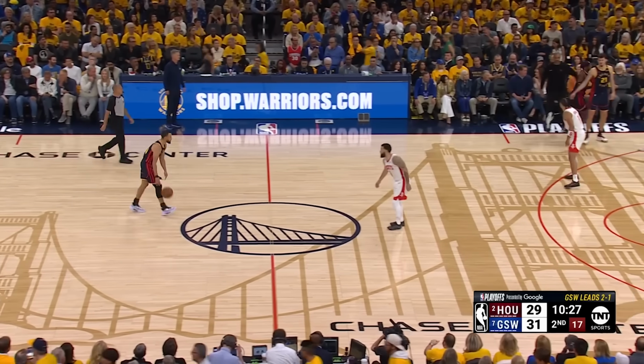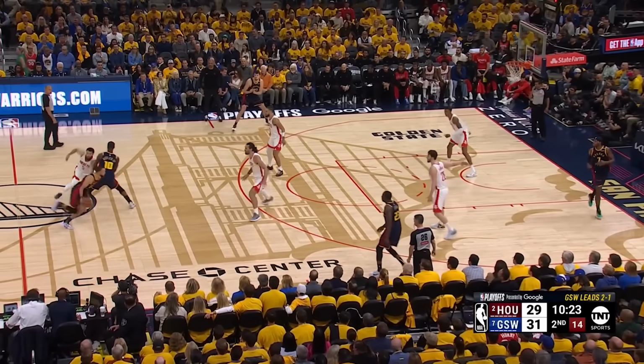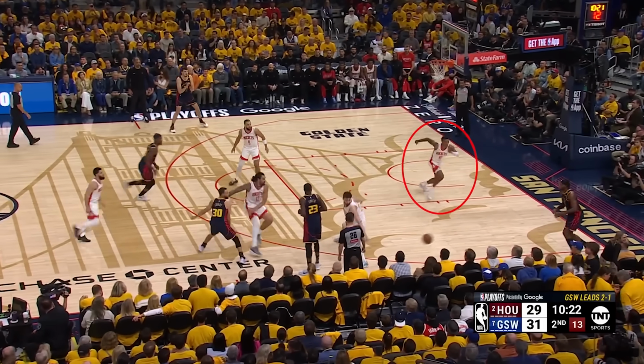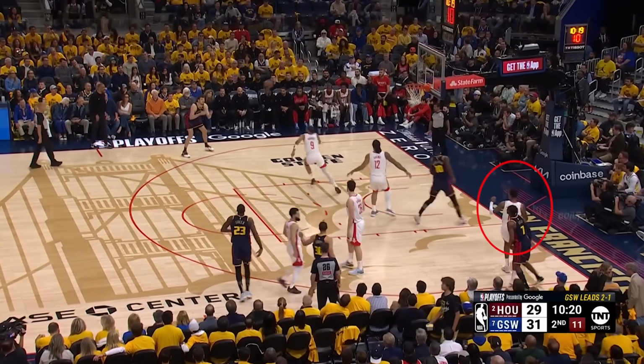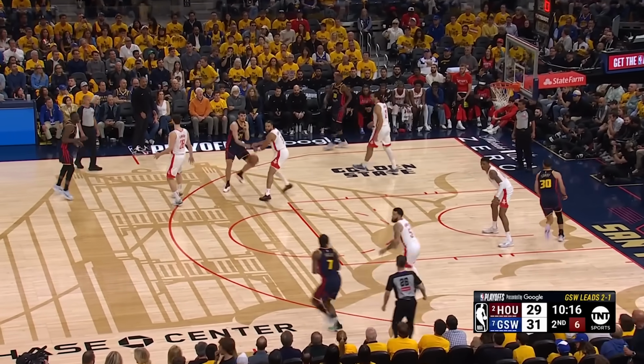What makes it such a tricky zone is that each defender is not really locked to a specific spot. Steven Adams wants to be in the paint, but he comes up to prioritize Curry. Sengun is pulled up because of Draymond, so Jabari Smith sprints to the other side to get Buddy Hield. Then it's a mad scramble drill for the last half of the shot clock.